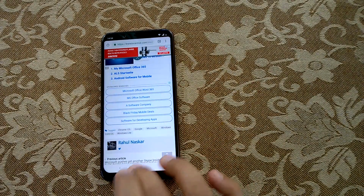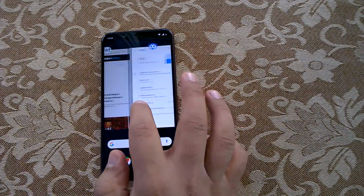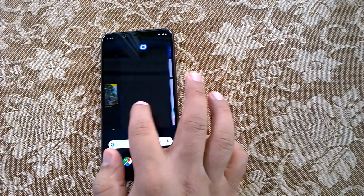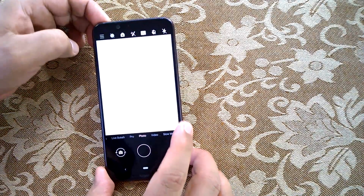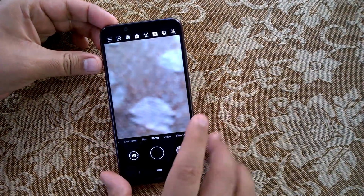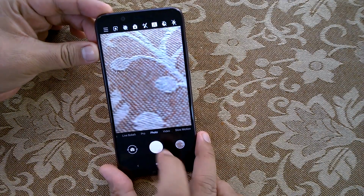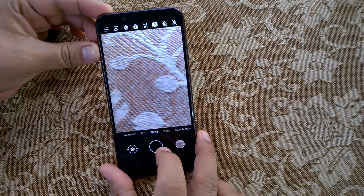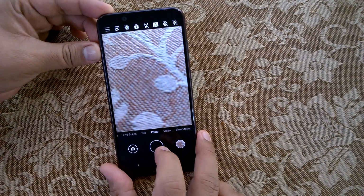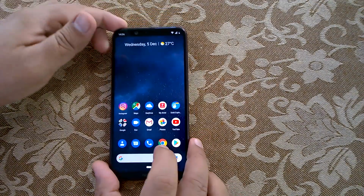We'll send you to the background then. Now let's quickly see what else is open in the background. So I see that camera is open in the background. We can quickly check how the camera is, whether it's fast or not, so we'll check shot to shot timings a bit. So it's very fast. There is no shutter lag or anything like this. Okay, let's send it to the background.